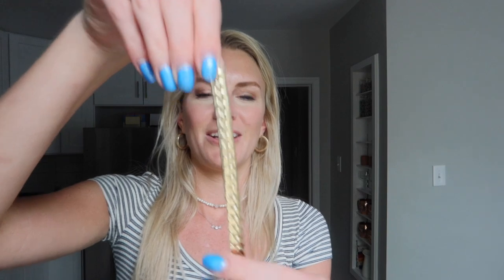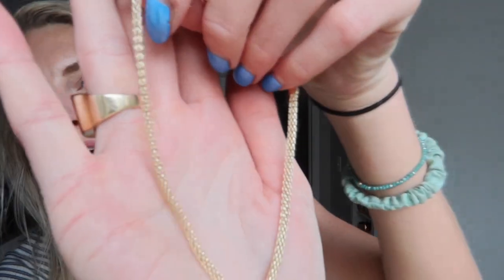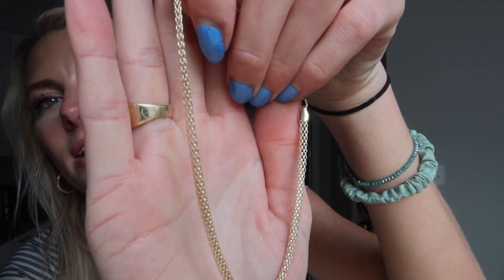I've had my eye on this stuff for a really long time. This is my first time ever ordering from Jenny Bird. I got some anklets. I really think anklets are gonna be the vibe for the summer. So this is the first one I got, this really cute chain. And then I got this other one, which is just this really nice chain.